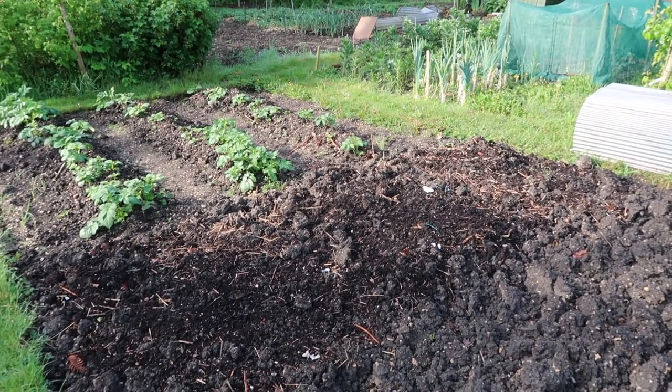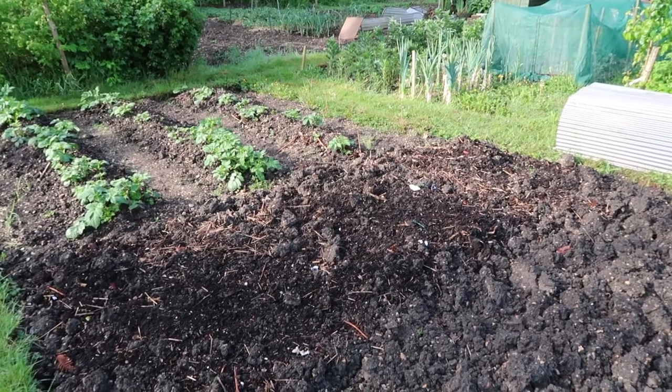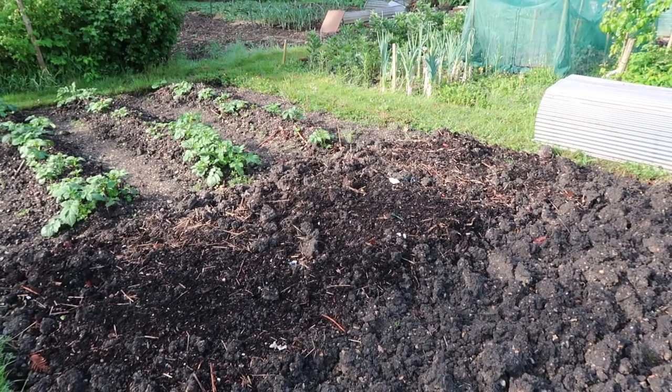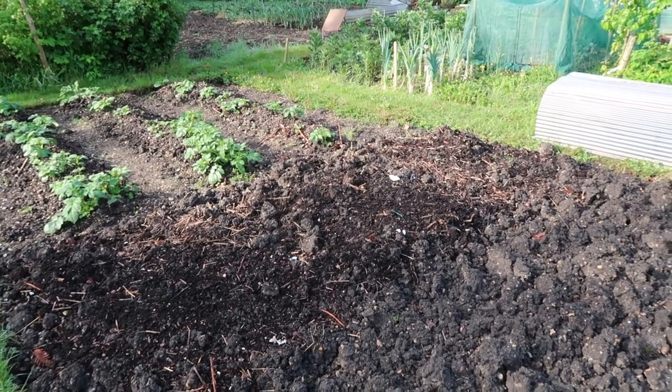We might get some sweet corn this year, we might not. If we don't and it gets eaten by the badgers, I might have to reevaluate what I do, whether I grow it at all in the future, because they do seem to love it.